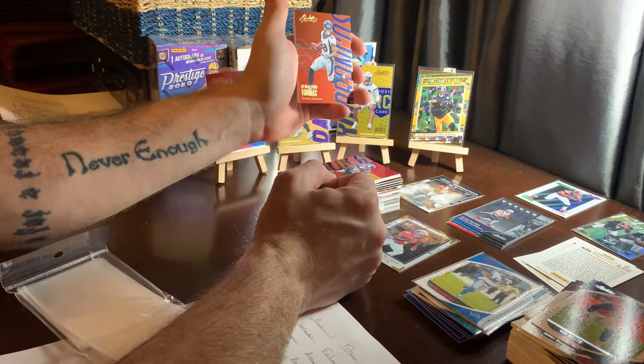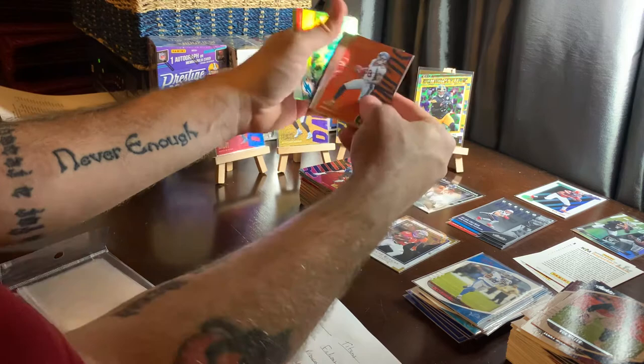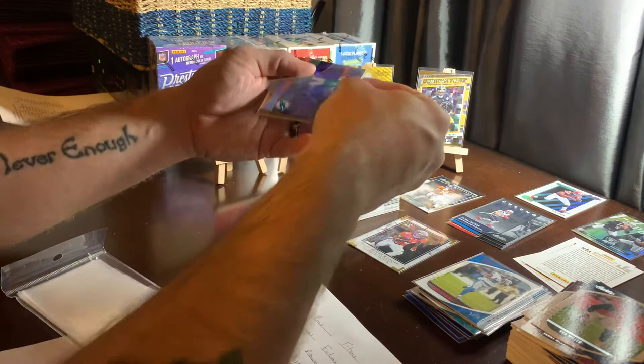Demaryius Thomas, Broncos. Jerick McKinnon, 49ers. Marlon Mack, Colts. Larry Fitzgerald, Cardinals. Then we have a late game heroics for the Dolphins, Ryan Tannehill. 11-20-16, Dolphins won 14-10. And that's a refractor.